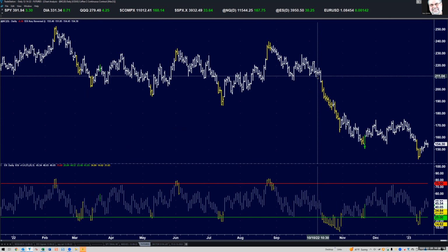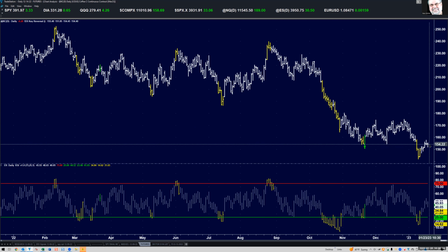Next, coffee, exactly the same comments. It did already rally, and it came up a little bit into a modest resistance area, and it looks like it might be ready to start to make new lows. No signals yet. We're not overbought or oversold at the moment. We were oversold, therefore the rally.